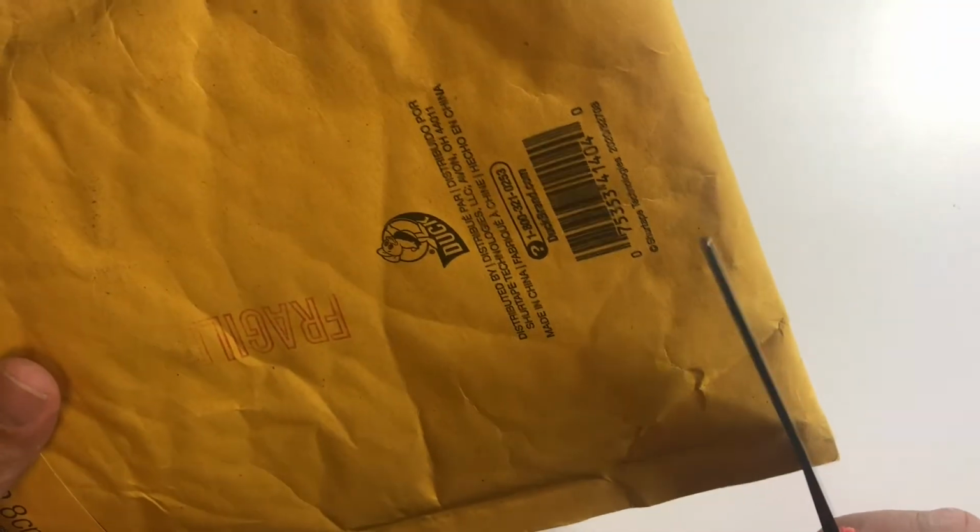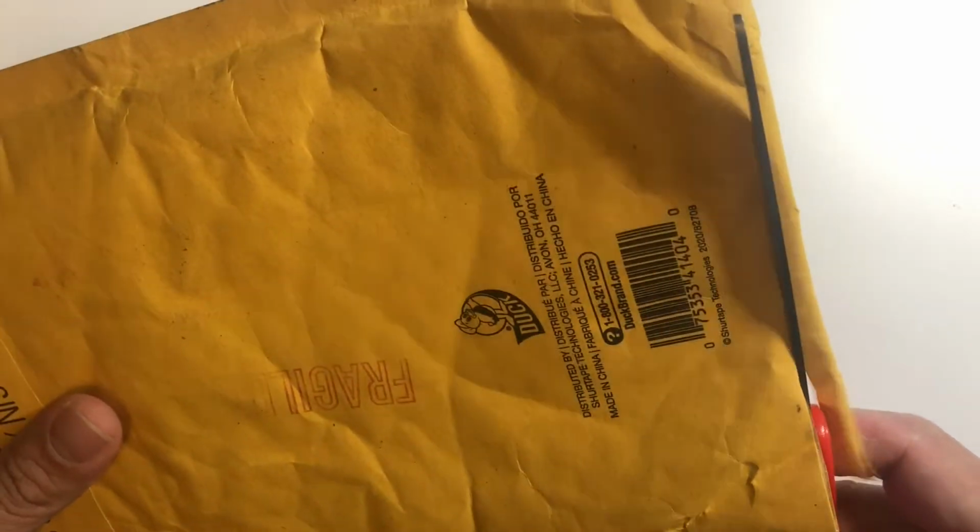So yeah, cool lot I can use at the show, get some breakup value there, because I'm sure once I break it up and resell it, it's going to be a lot more than what I paid for it. So it's good to have that kind of stuff when you're dealing.